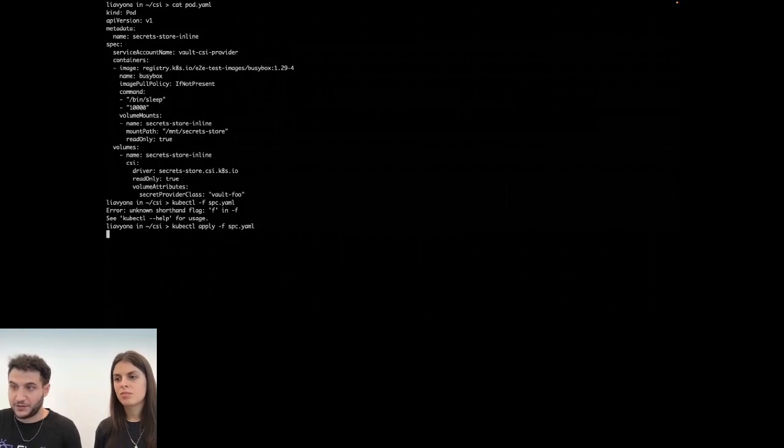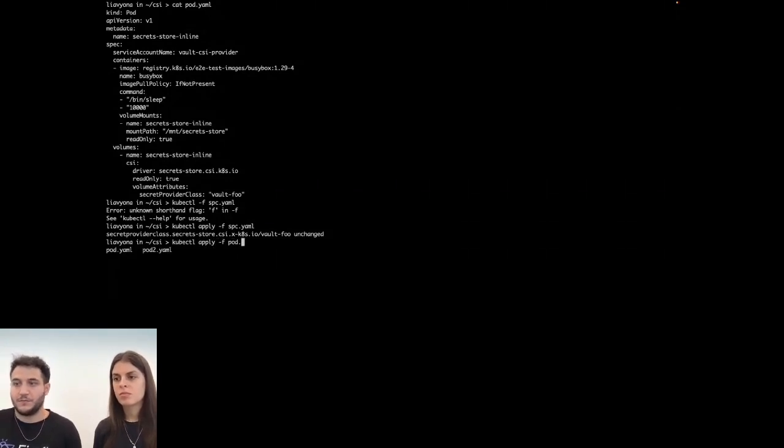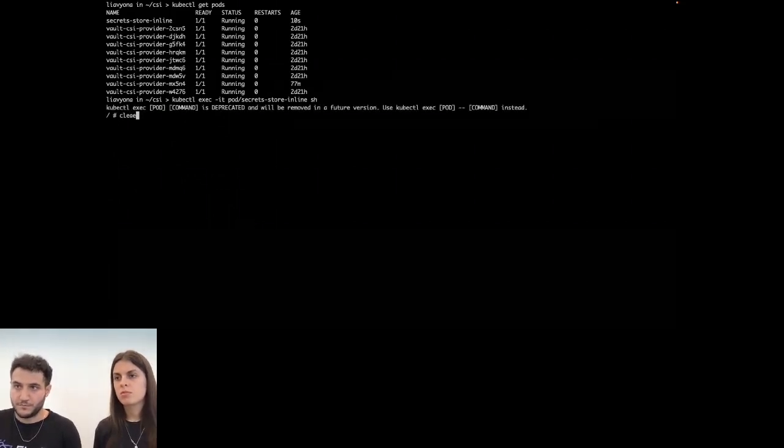We see that there is no change, I already created it. Let's create our pod. It can take a few seconds. We can see that our pod is running live. Now, let's open a shell on this pod. Let's see if we managed to mount the secrets. Here we can see a new file called bar. If we print the value of the secret, we will see that the secret came successfully.